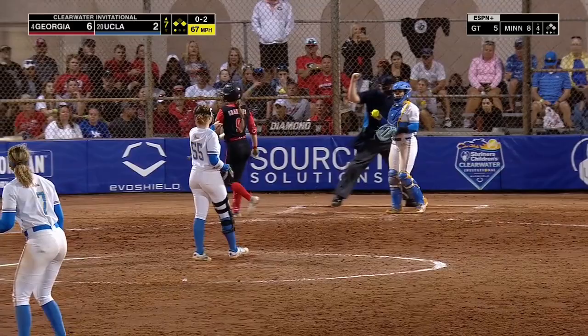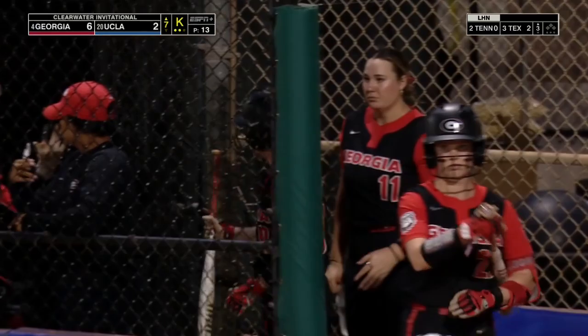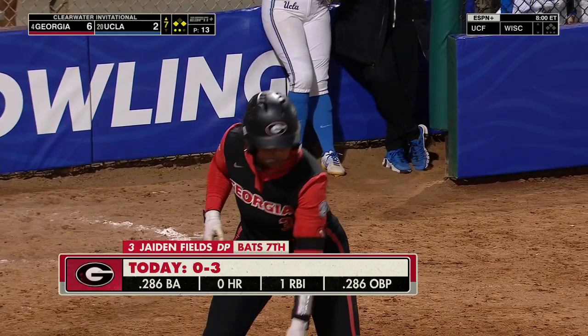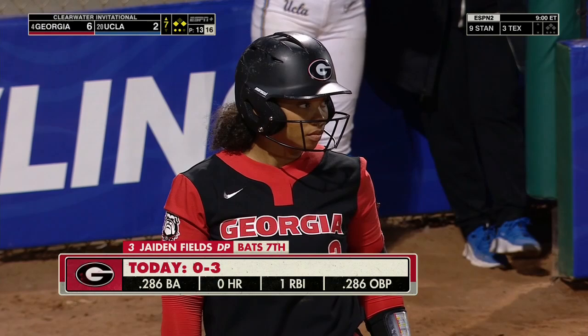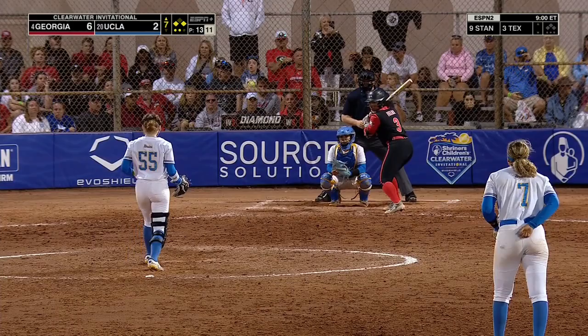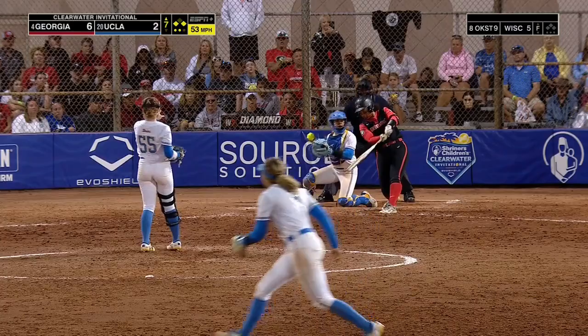Strike out of Chambly. And Caitlin Terry for out number two. Jaden Field steps in. Field moves back with two outs. Love that changeup by Terry.